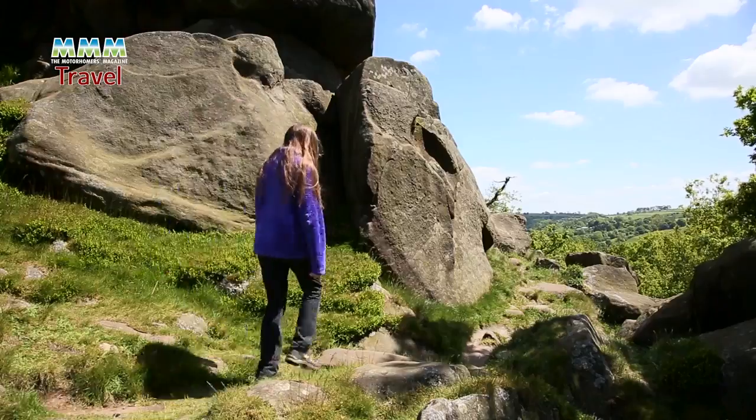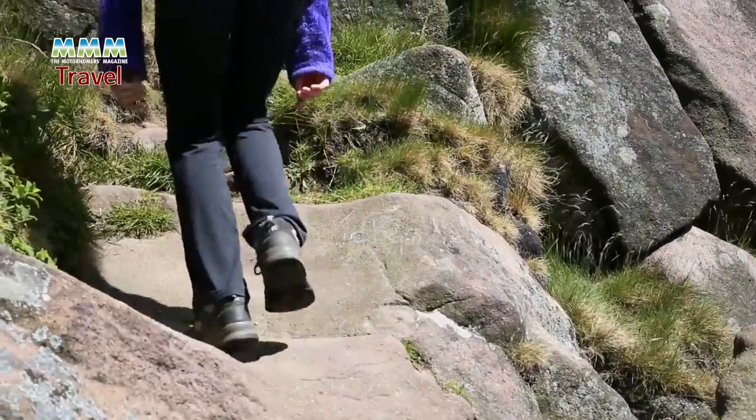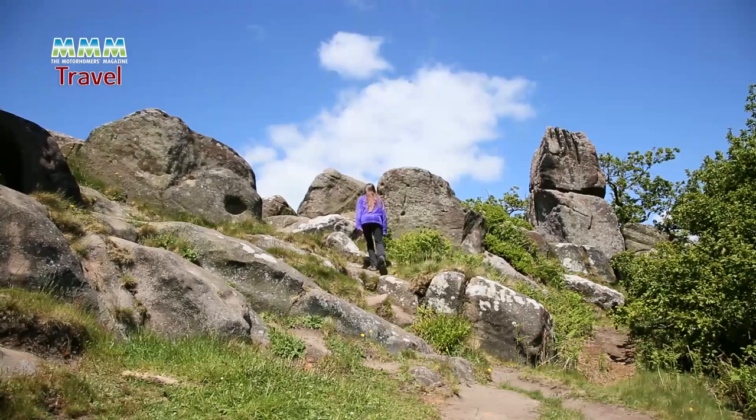My daughter Sophie is going to show you how easy it is to get to the top of Robin Hood's Stride if you go round the back way.